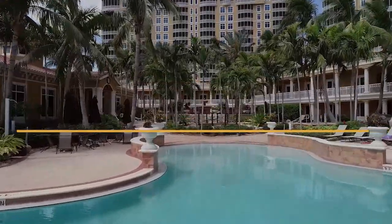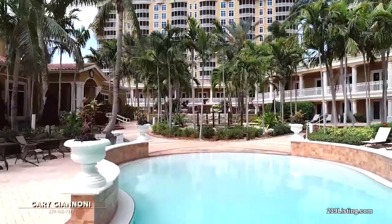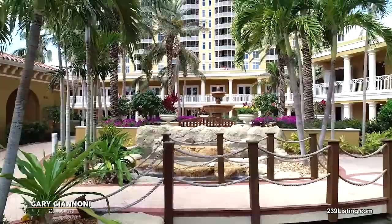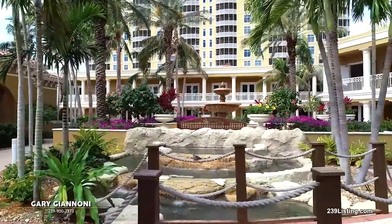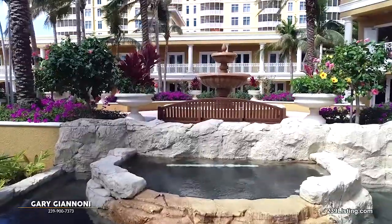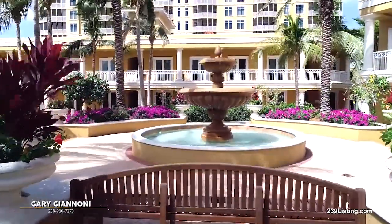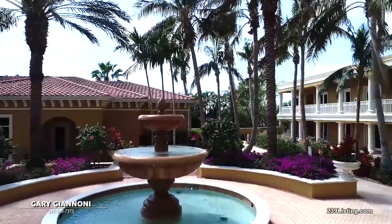Hello, you have a unique opportunity to buy a large first floor private cabana. The end units in each building offer the largest cabanas with almost 300 square feet. This one is located just past the large waterfall and the water fountain on the far end of building one.